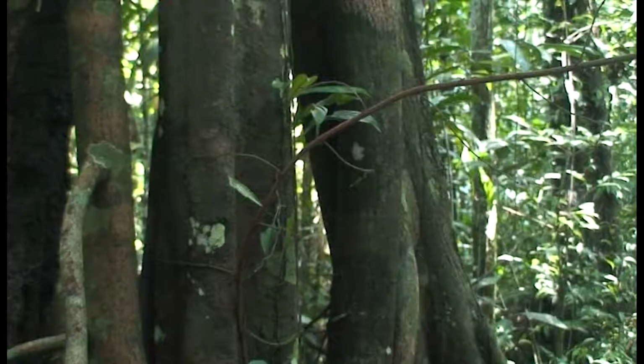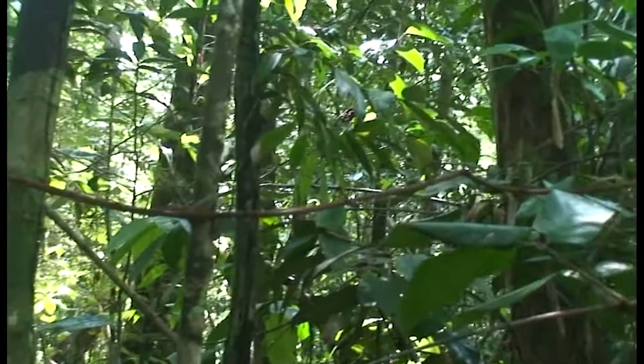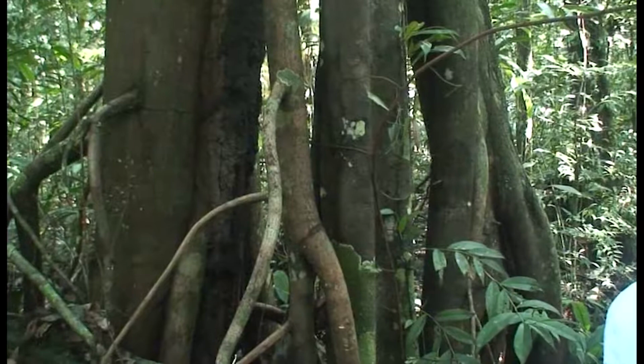Look how it goes. From here, then it crosses here, and then from there, eventually, it will go like there, and there. The tree that we call stilt roots.